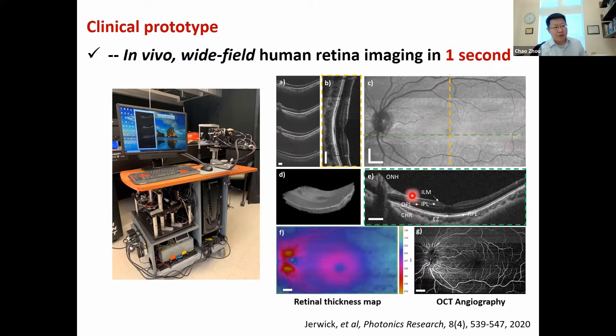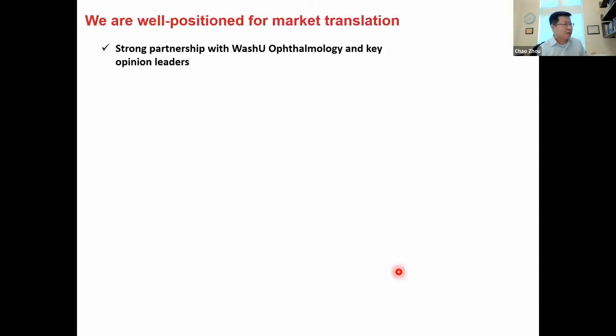And from here, you can resolve individual retinal layers. You can see the fovea region. You can see the optical nerve. You can see the vessels, all the capillaries or blood vessels that feed the retina can be clearly visible. We can also generate a retinal thickness map, which is very useful to detect whether there's any atrophy or retinal disease.